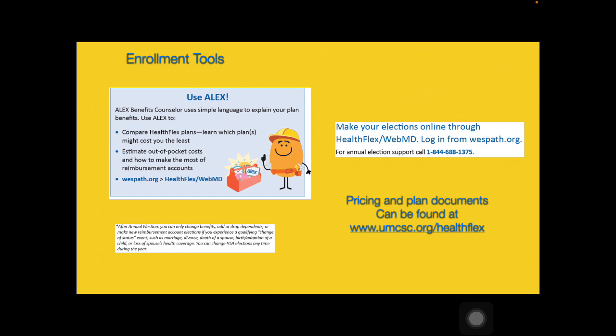Some enrollment tools to keep in mind is there is the ALEKS utility, and that can be accessed by going to westpath.org and then logging in to your HealthFlex and WebMD account. ALEKS will ask you questions about your particular scenario, such as doctor's visits, specialist visits, the amount of medications that you take, and then make a suggestion based on what you enter of which plan would be best for you. Of course, this plan is not a requirement to select, but only a suggestion.